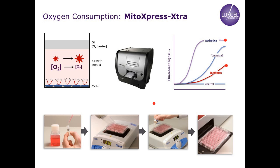In any instance where we've got an oxygen change happening in the sample, the probe will pick that up. But from an assay setup point of view, it's important that we have as many cells in the well as is relevant to the application, so that the signal changes can be as strong as possible.